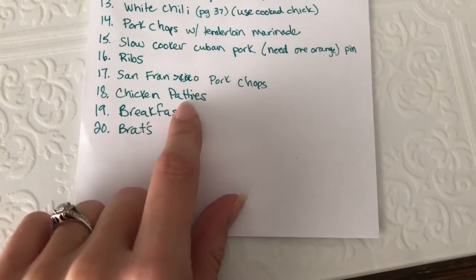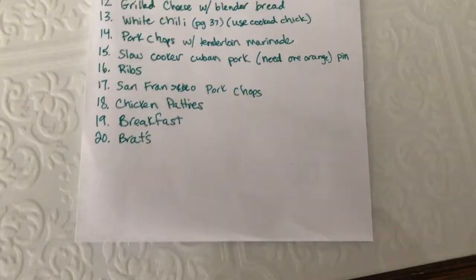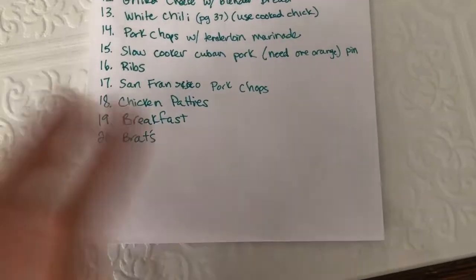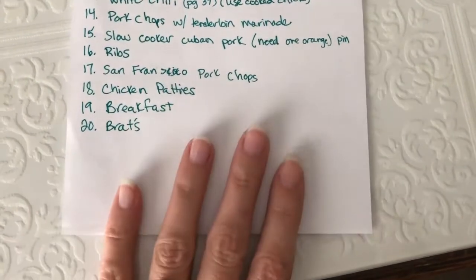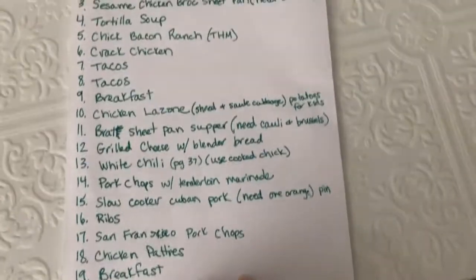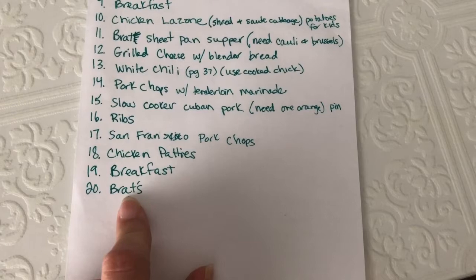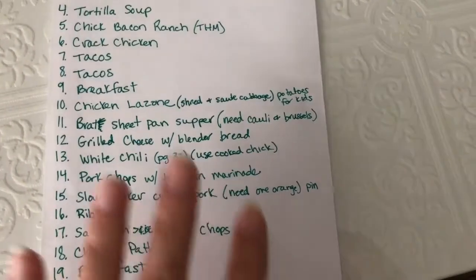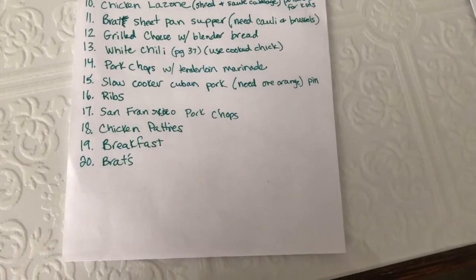You actually use canned chicken, which I get at Sam's Club, and you make a chicken patty and saute it, and then you put this remoulade sauce on it, which is delicious. And then we're just going to have brats if I need a fill-in dinner, and we'll probably clean up whatever veggies. I'll probably get buns for the kids, and Jason and I won't eat the buns, and we'll have whatever veggies are left to clean out of the fridge.